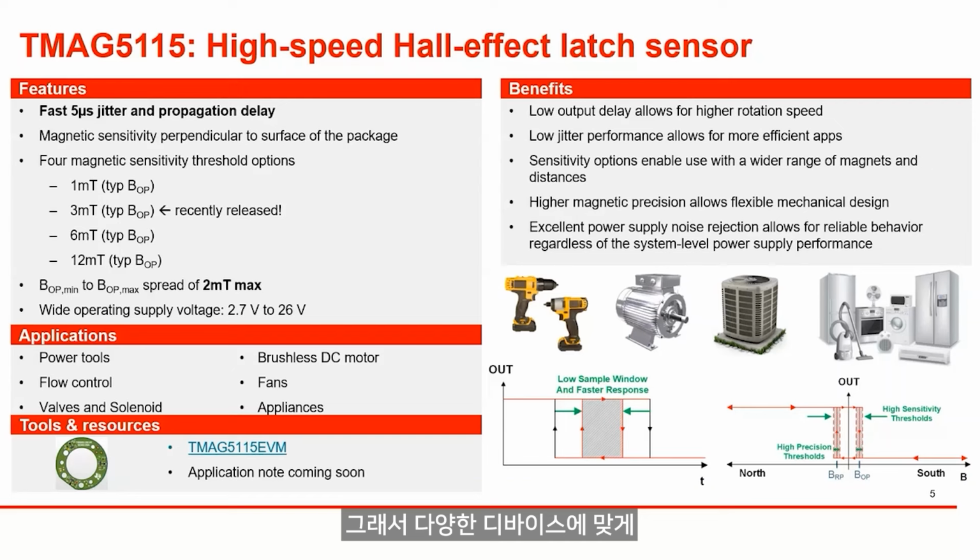All right, so it's obvious that you can vary your magnetics to accommodate this wide range of devices. What's very, very cool about this device is that we're going to have a very, very tight spread between the min and max operations, right? So if we're talking about the BOP, for example, if you can see my cursor over here on the right-hand side, the operating magnetic field, we're going to tighten up this range from min to max, okay?